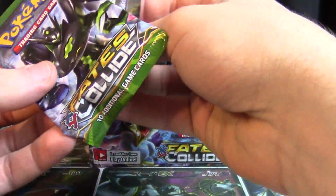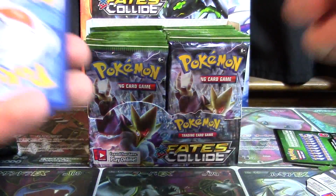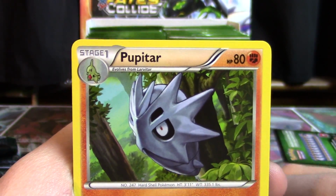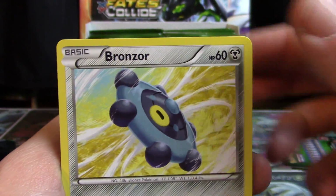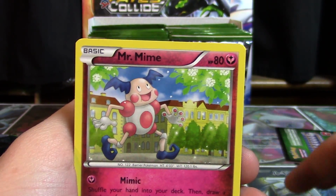We've got a Zygarde pack here. This is going to be so strange. If I do show the codes by mistake, please, nobody take them. I'm probably just going to be selling them in the future, but it would just be easier that way. Pupitar, Energy Reset, Servine, Burmy, Cottonee, Bronzor, a Seal, and a Snubbull. Reverse holo is going to be a Snivy, and our rare is a Mr. Mime.